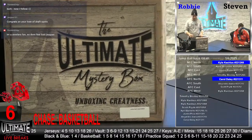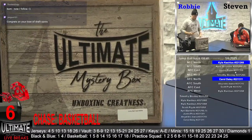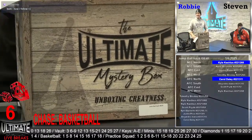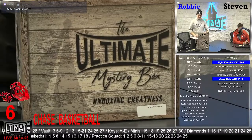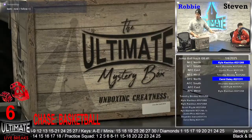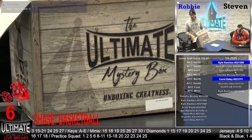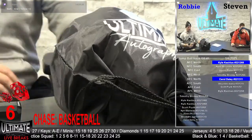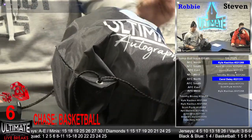Let's see who's going to be a winner. Ooh, all right. Well, here we go. It was going to be that time that we were going to see not one, but two vault keys coming out, ladies and gentlemen. We got two vault keys. So we know this is a full-size helmet. Is it a rep or is it authentic?